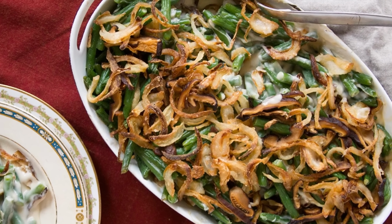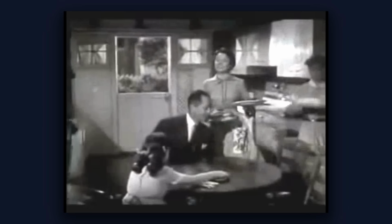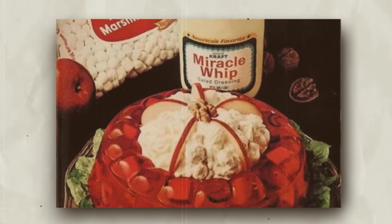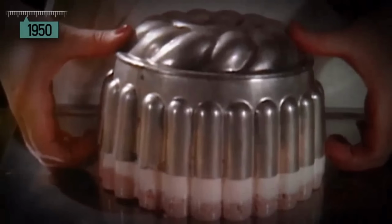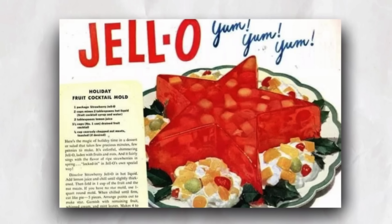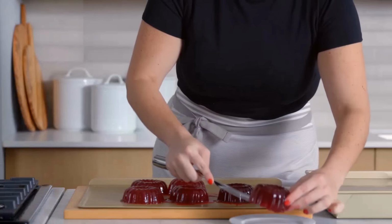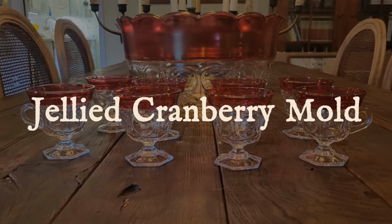It became a national tradition almost overnight, proof that thrift and flavor could live side by side on the Thanksgiving table. No Thanksgiving was complete without a quivering tower of jellied cranberry mold. Betty's version used canned cranberry sauce, a packet of gelatin, and maybe a splash of orange juice if you were feeling fancy. Housewives poured it into ring molds or bundt pans and let it chill overnight, unveiling it with the pride of a sculptor. It wasn't just dessert, it was centerpiece art.